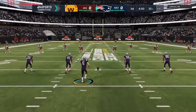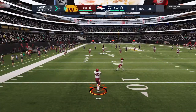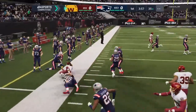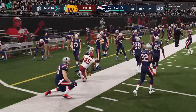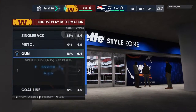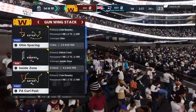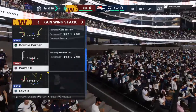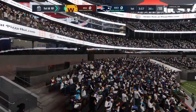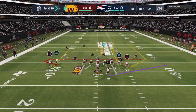The kickoff team on the field now as they will send this one away. This one taken just inside the 10. The lane opens here. He's past the 30. Washington will take over 1st and 10 at their own 34-yard line. From the 34 now, here's 1st and 10.